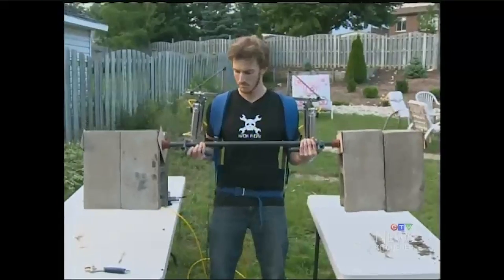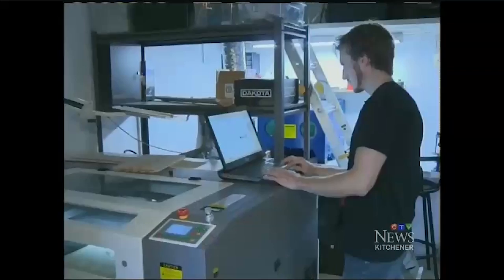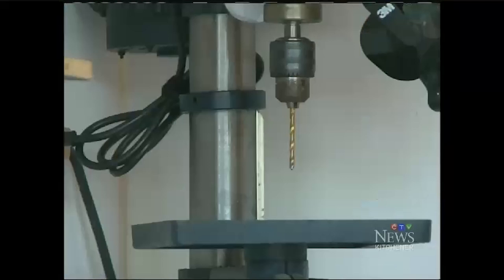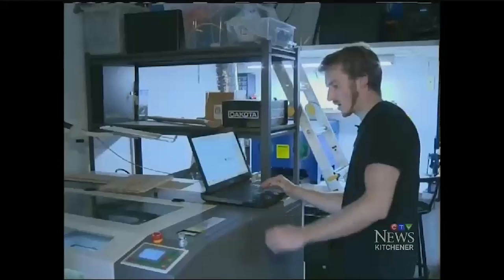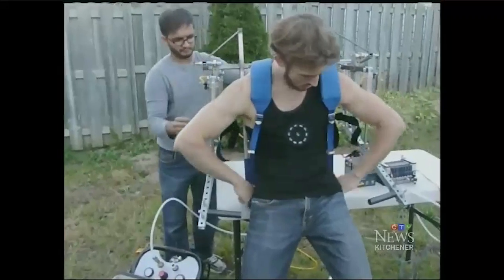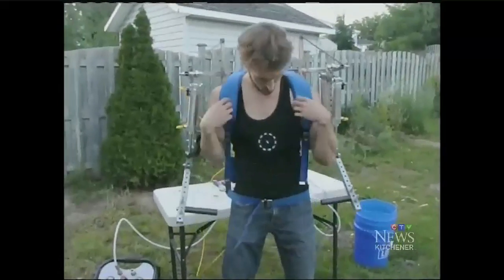Inspired by the movie X-Men, Hobson decided to build a device of his own. An engineer in training, he already had all the skills needed, plus a garage full of tools to bring this idea to life. I'm taking parts and I'm giving them new life. Hobson got started on the project a few months ago and says the build itself was actually quite simple. Most of his time was spent documenting the project through video, which was posted on YouTube last week.